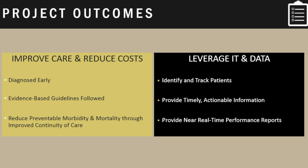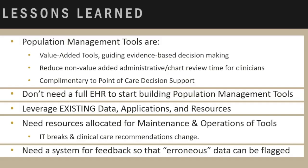And we were successful in leveraging our IT and data. So we were able to identify and track patients more efficiently across the 35 institutions. We were able to provide timely, actionable information to the providers, and we feel we were successful in providing near real-time performance reports to managers and other outside stakeholders.